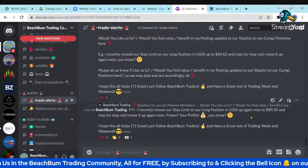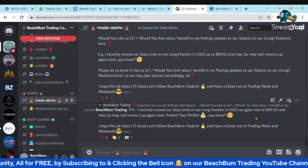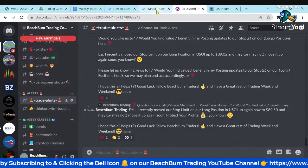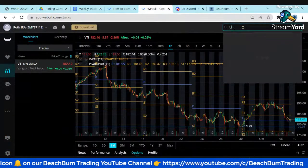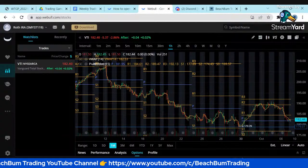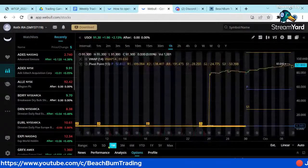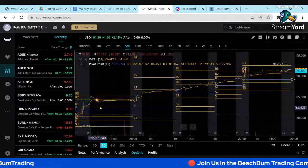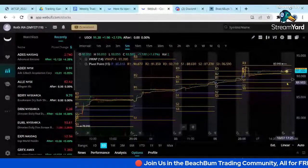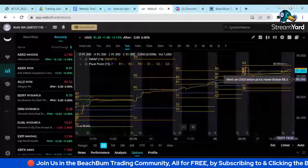If oil reverses, I'd like to protect my profit. So I've been manually moving my stop up to be just below these pivot points. And I'll show you that one as well real quickly. We'll look at USOI. So you see they did a reverse split recently, so that kind of skews the chart a bit, but you can see it's been running up. You can see I have this alert set where my stops are currently set as I move them up.